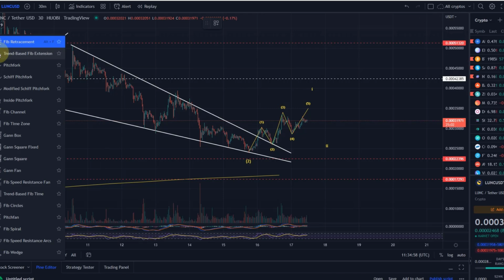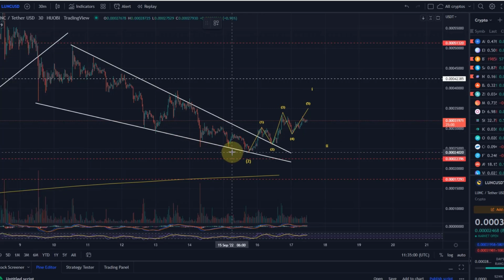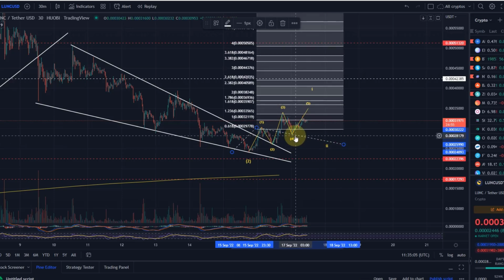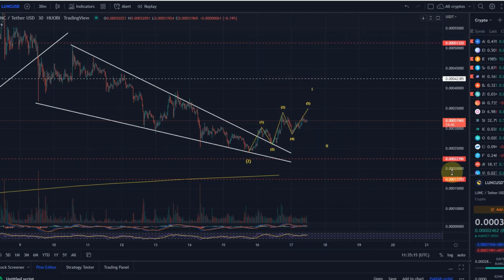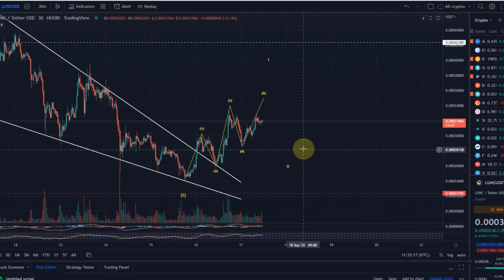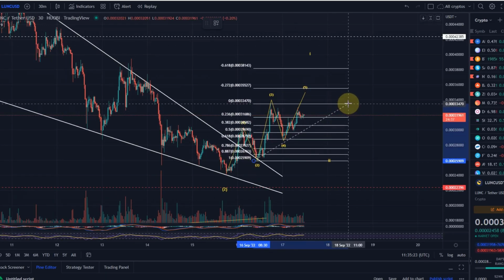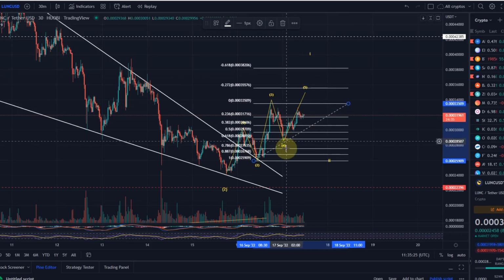If we look at this, we came close to the target that I gave you in the previous video, but didn't quite reach it. To be fair, a wave 3 can reach the 1.236 extension, but then the wave 4 was quite a strong retracement. Normally you wouldn't expect the wave 4 to retrace more than 50%. It overlapped with wave 1, which isn't great. So let's see how much it retraced. Right, it actually retraced to the 61.8 level.